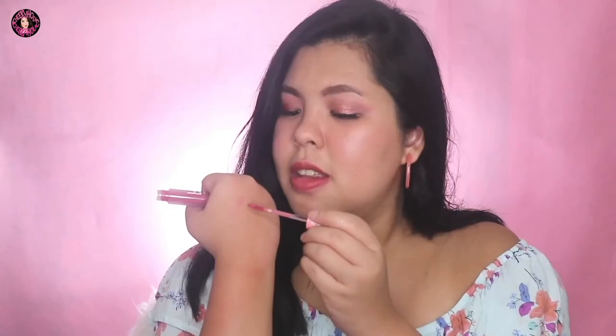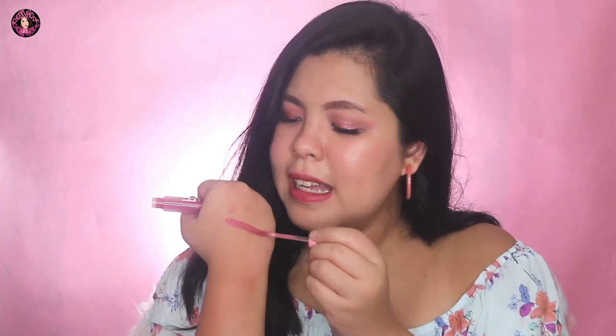So, let's start with the lightest shade. So, this is Carnation. Ang ganda rin yung formula nito eh. These are very pigmented, so you can just put a light layer, tas parang blotted effect lang, then pwede ring full on. Next is Plum Blossom.